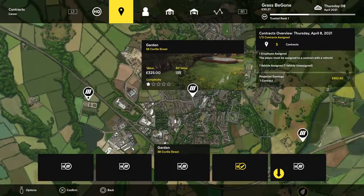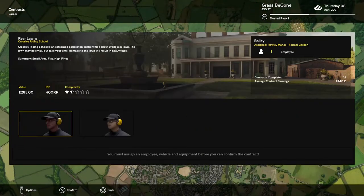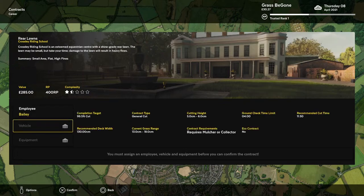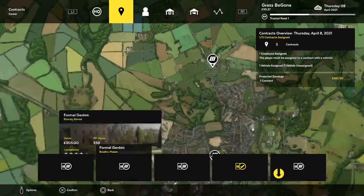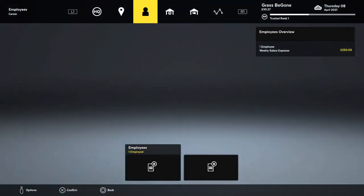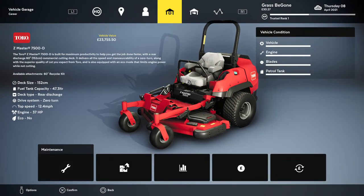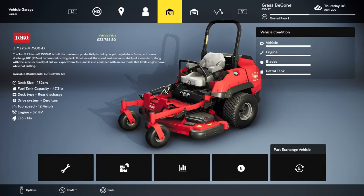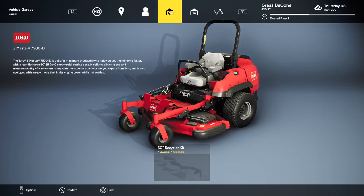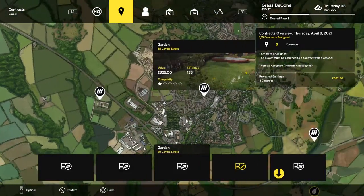Alright, we can't do that one, apparently. But I think there's this one over there. Yeah, that one was the quickie one. It's also that I need a recycler kit. But I bought the recycler kit. I'm so confused. Well, we have 7 of them, so I'm not sure why I can't do that one.